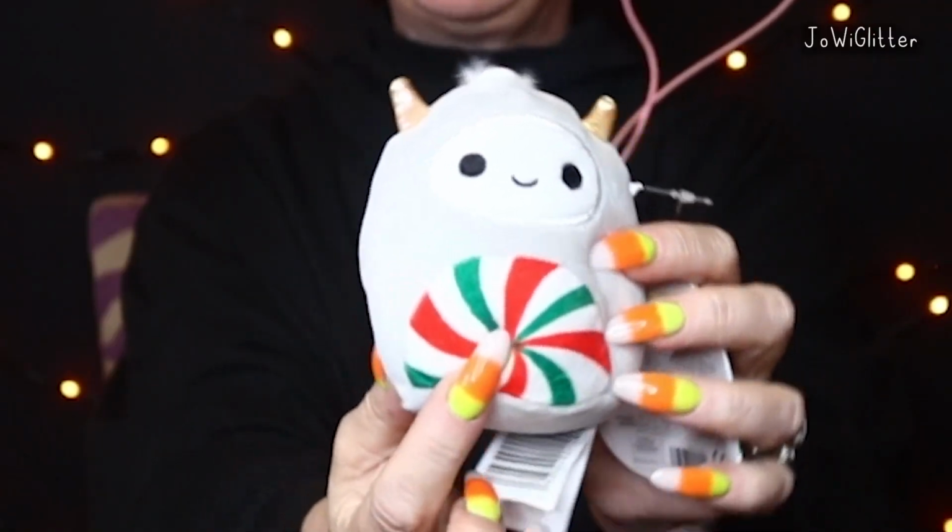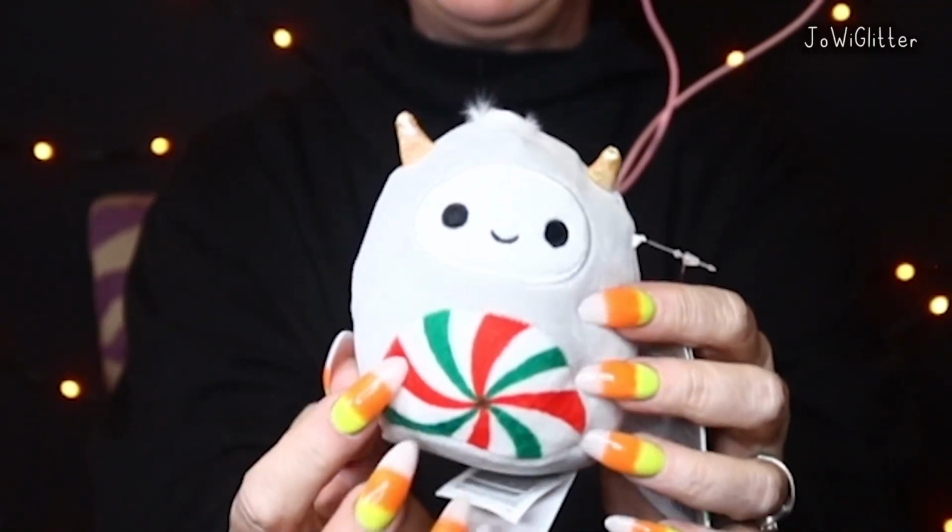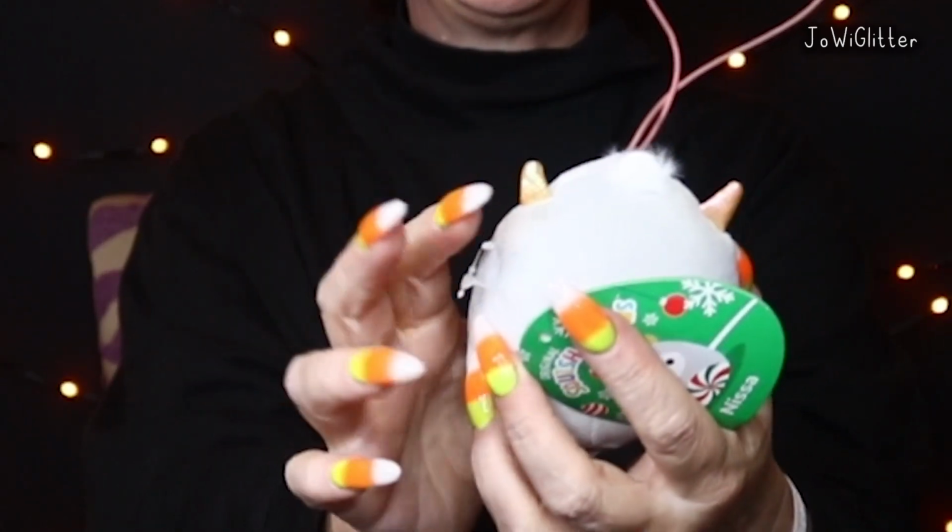Okay, so Beulah, the Christmas octopus. It's so cute. I don't think I've ever seen this before. This is Nissa, N-I-S-S-A. Nissa the Yeti. It's like a peppermint Yeti. There's like a candy on her belly. That's so cute. She's kind of a little bit wonky, but that's totally fine.